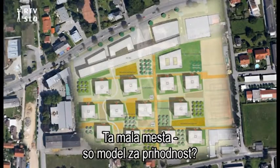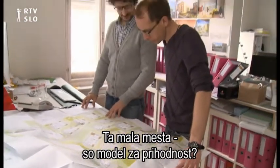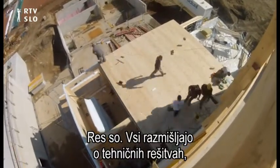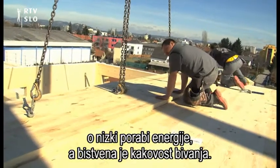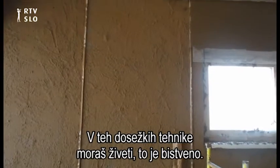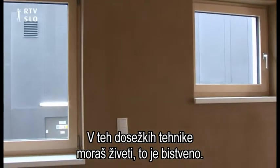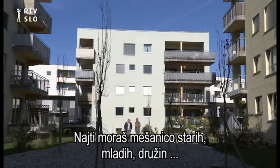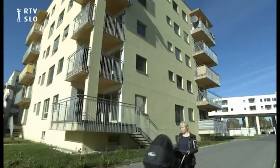This micro city, is this the model for the future? It is. We are all thinking about techniques, low energy or plus energy. The main thing is fantastic living. So you have to live here in this technical place. That's for me, I think, the main thing: to get this mixture between elderly people, young people, families, to get a life here.